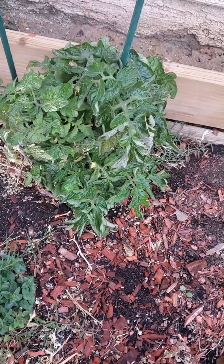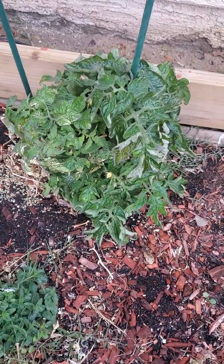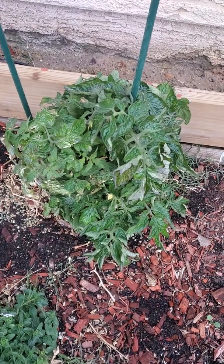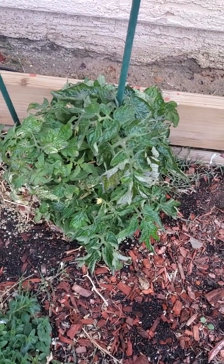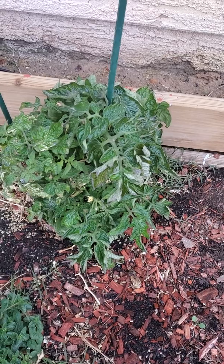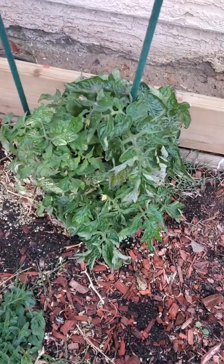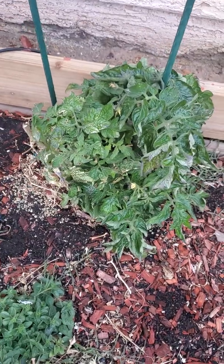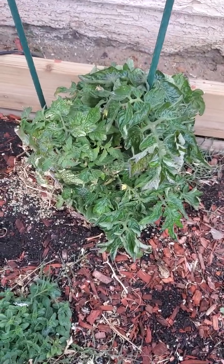Now this right here, you guys, is my tomato plant. It gave me a whole bunch of tomatoes during the spring. It gave me so many that I didn't even know what to do. I had to make like tomato soup. I got that many tomatoes off of this plant. So that was really cool. That's what kind of wanted me to keep going, you guys.